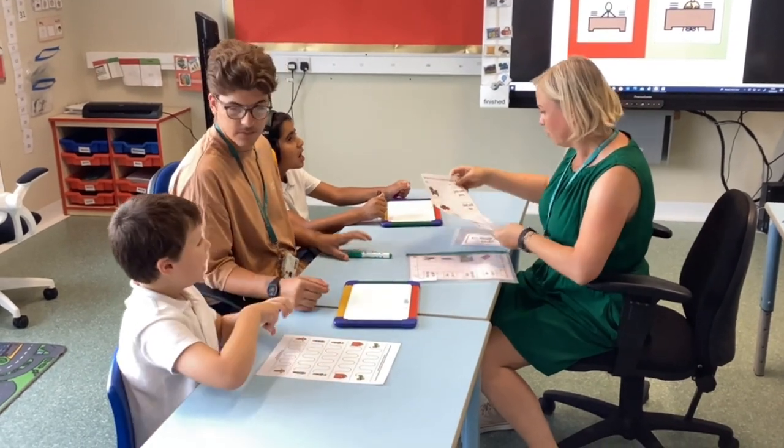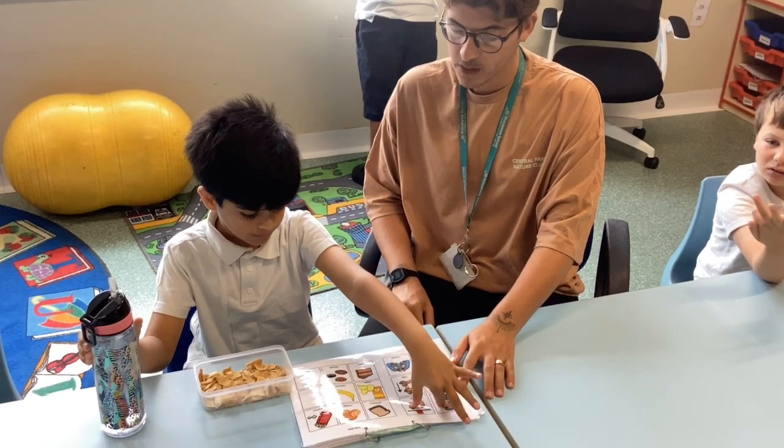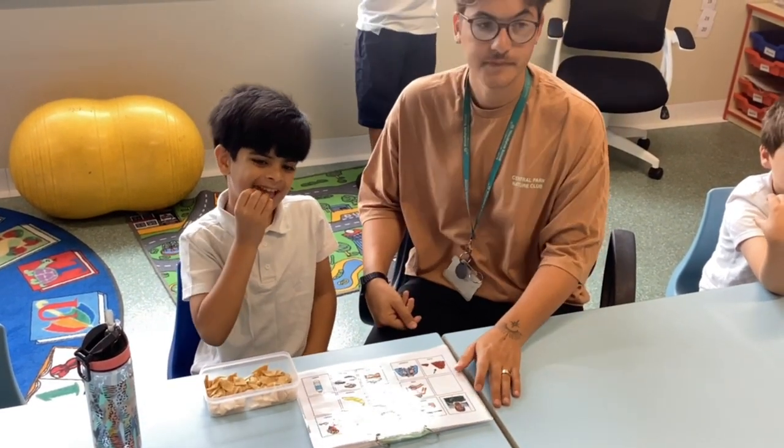Here's our first lesson of the day, English. We are learning to do some writing. After English, we have snack and children use communication boards to choose what they would like to eat.